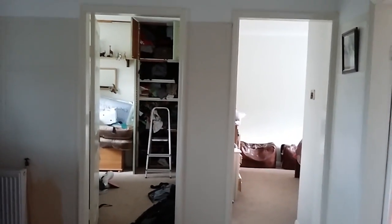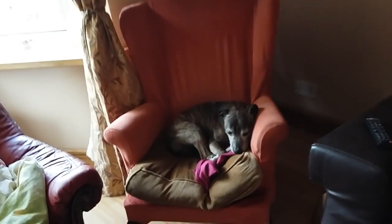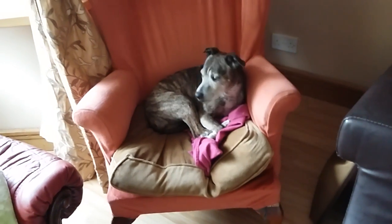So it still kind of feels a bit half finished, but there's Chris's sleeping bag from when he was away. But yeah, and then through here is just kind of the same. So yeah, there's a bit of a tour of the house. So hopefully it wasn't too long. There's old Shay.